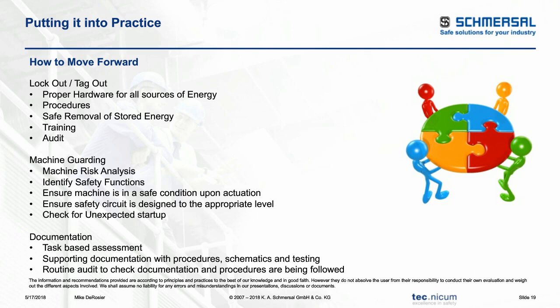And where you know there's unexpected startup, the machine guarding needs to be able to pick that up to protect operators. And then the last part is that task-based risk assessment, identifying the task, supporting it, justifying it, not out of convenience. Do routine checks on all systems, do audits, review, examine, observe, and make sure they're being followed.